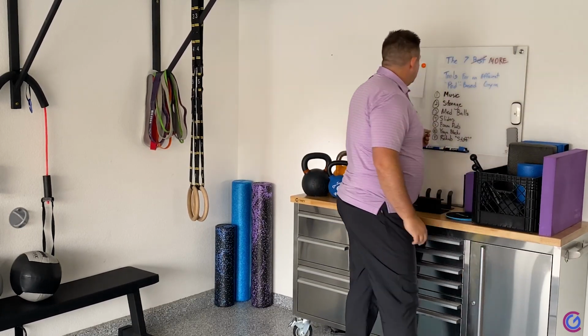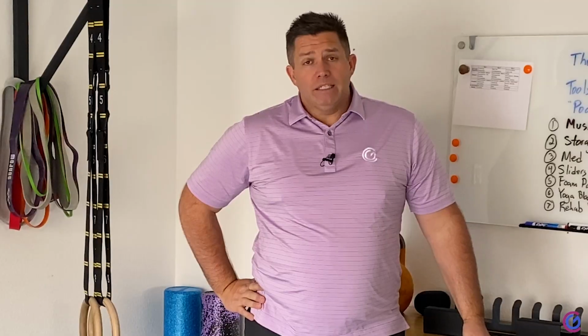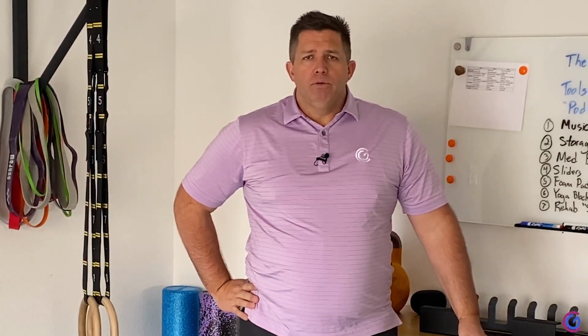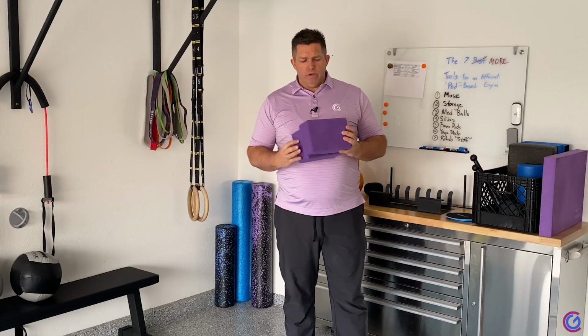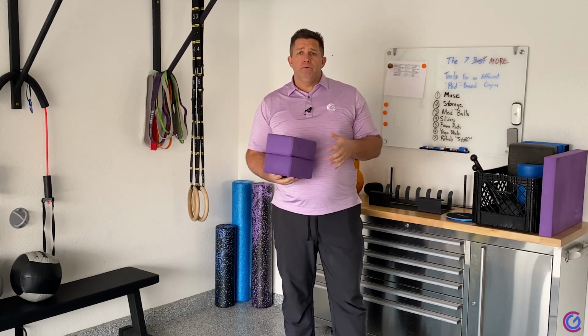All right, number 6, my 6th tip. If you are building a pod-style gym in the back of your clinic, you want to use very efficient use of space, and you want some tools that'll help out. I can't say enough good things about foam yoga blocks. They're lightweight. You can stack them up to put a kettlebell on top to bring the kettlebell up off the floor for somebody doing deadlifts.